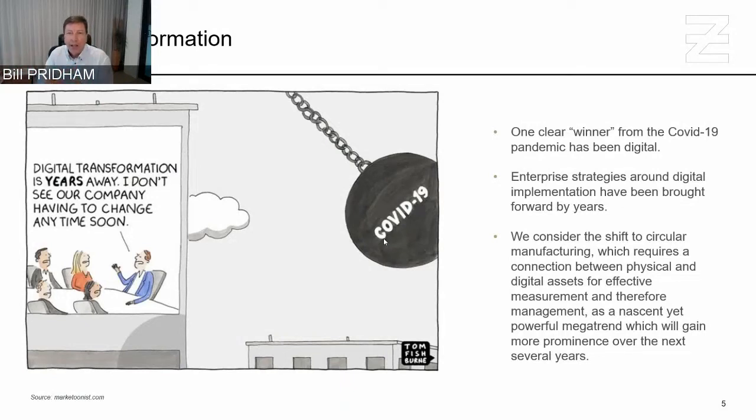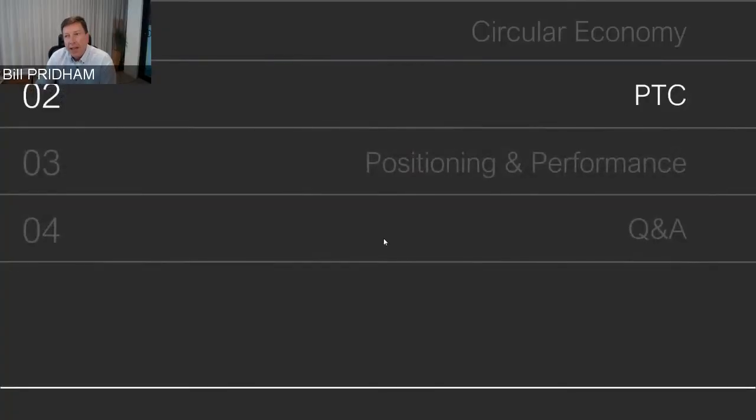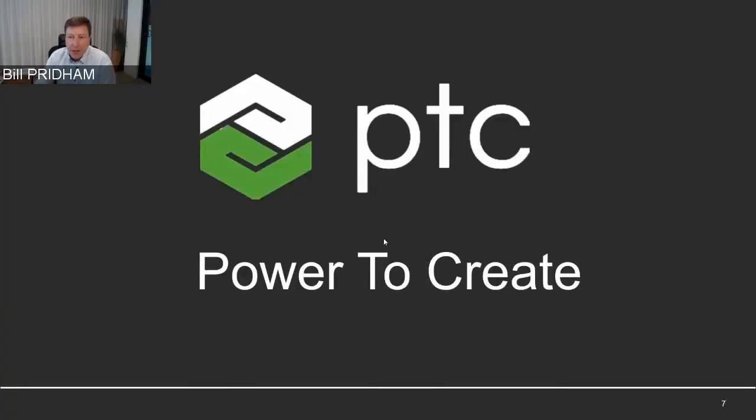And that's one company we have in our portfolio that I think does that in a really strong manner. And that's a company called PTC. So PTC, the power to create, is the tagline there. That's not the name of the company. It's the Parametric Technology Company, which is about 3D CAD, or computer-aided design software, which we'll talk about in a bit.